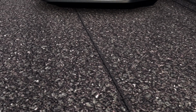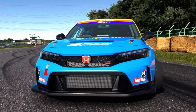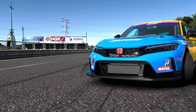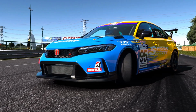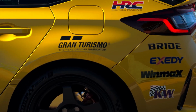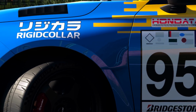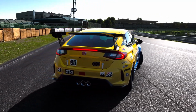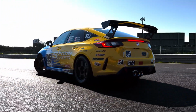An iconic tuning company has returned to Gran Turismo 7 once again in 2025. A tuning company which, for Gran Turismo veterans, provided some of the coolest and most usable vehicles in Gran Turismo history. Of course, I'm talking about Spoon Sports. This was something that they began in 2024, of course using the Honda Civic Type R FL5, which is the car they run in the ST2 class of Super Taikyu. And it seems they're continuing on in 2025 with their new updated livery.